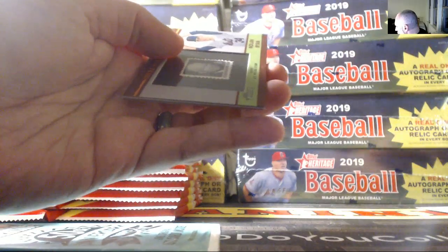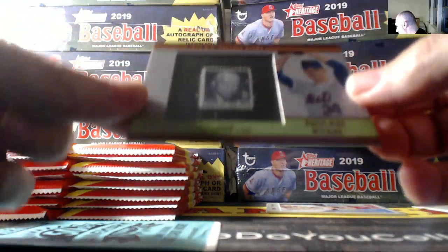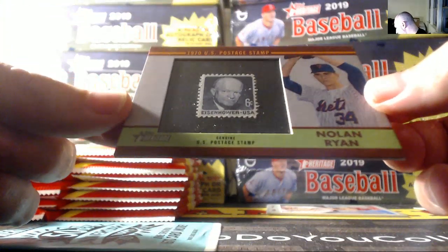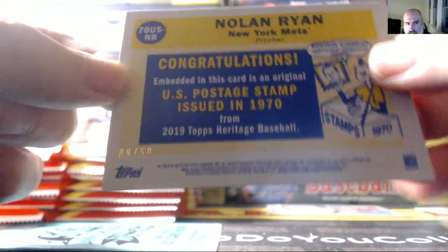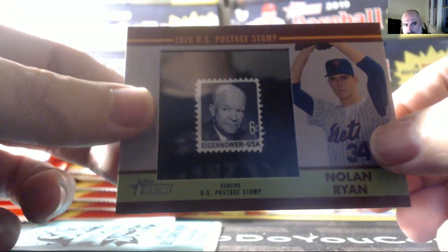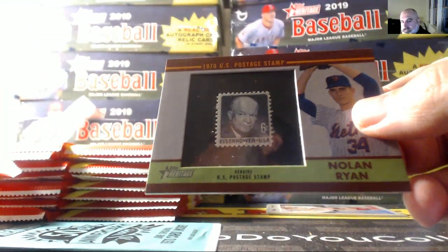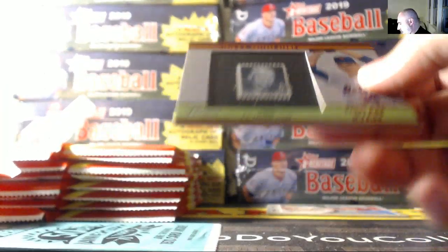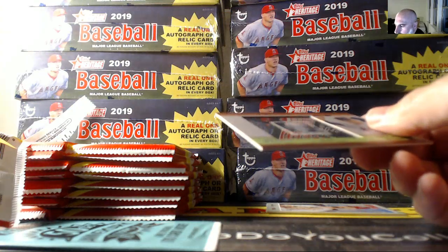453. All right, first hit, pretty cool one too. For the New York Mets, Nolan Ryan, 1970 U.S. postage stamp. It's numbered to 50. 9 of 50, Nolan Ryan, 1970 U.S. postage stamp. Let's put these in the thicker top.